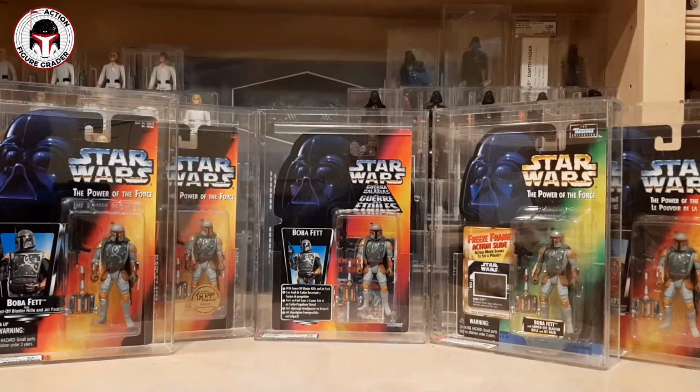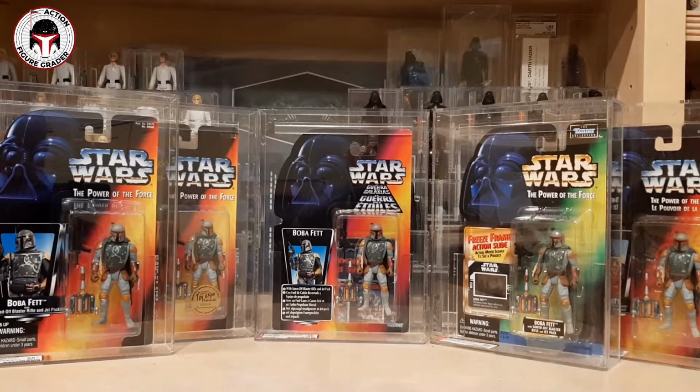I have put together a nice little mini run of Power of the Force 2 Boba Fetts. These came out between 1995 and about 2000. I've got a few variants here, including a convention exclusive. We got a couple of foreign cards and some other interesting items.